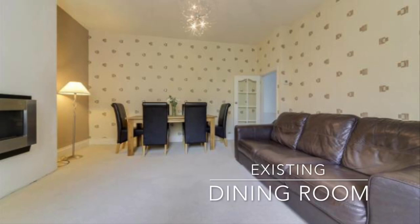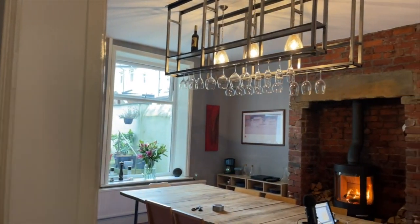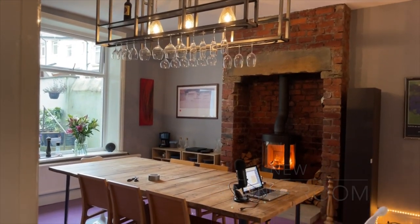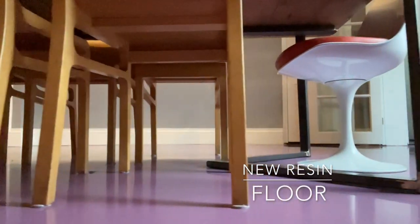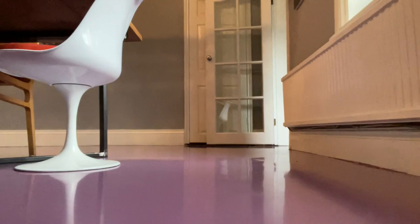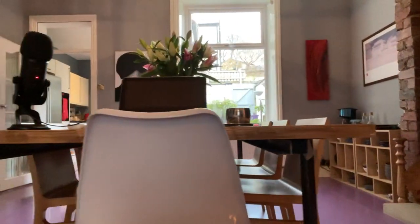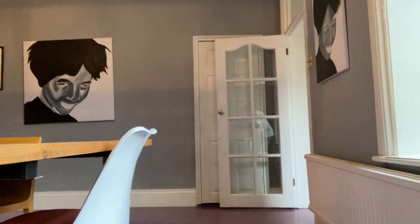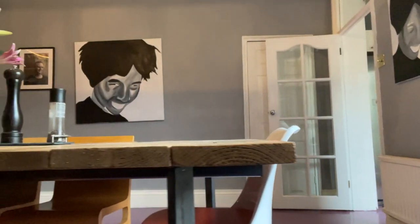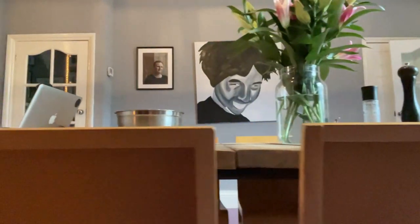This was the dining room. When I stripped back the floor, I noticed it was concrete. I then came up with the idea of putting down an epoxy resin floor. This gives the space an industrial look. The dining room is more of a multifunctional room. It has a large industrial style table, which can be a place to dine, entertain, or even work. The table is large, but is proportional to the room.